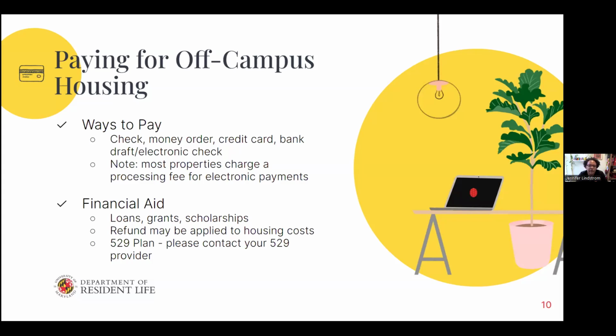Sometimes it takes a little bit for financial aid to be disbursed to the university, and a lot of properties will have their first month's payment due on August 1st, just because of how the leases are set up. So it's always important to have at least the first 2 months' installments available outside of the financial aid, so that you have time for the financial aid to be disbursed and so you can pay your rent on time.